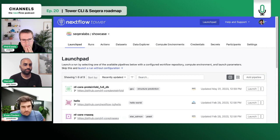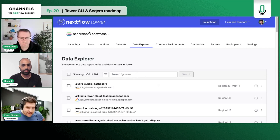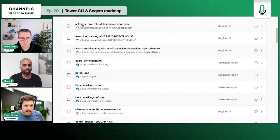We wanted to take that principle and apply it to how we think about data. So we now have, just coming out in Tower Cloud at the moment, the Data Explorer. Inside the Data Explorer, it will automatically add any buckets that are available. So this is across the different cloud providers. You can see that we have AWS, we've got Google here as well as Azure buckets.